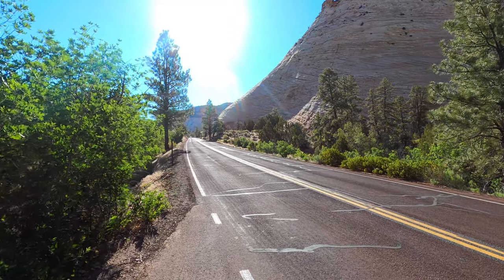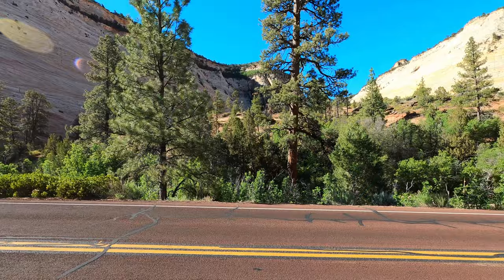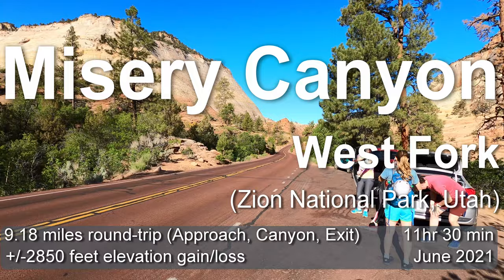Hello, hello. We are here in Zion in June, right before the big heat wave coming next week, doing Misery Canyon, doing the West Fork. It's actually my first time.